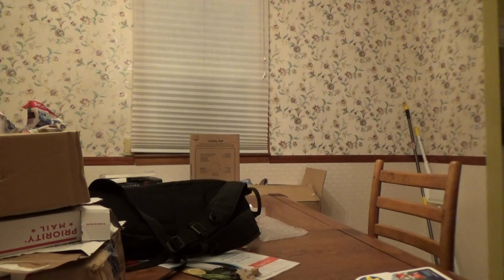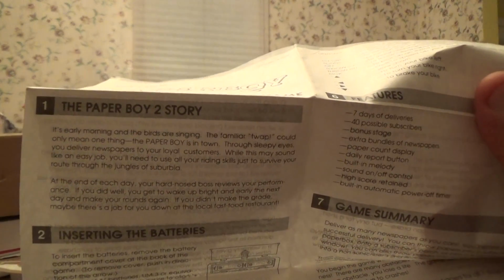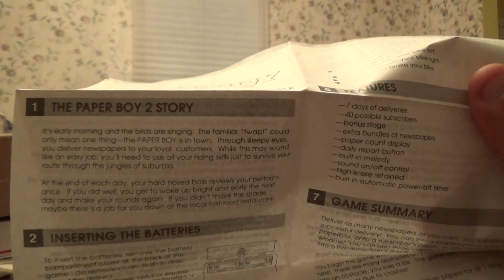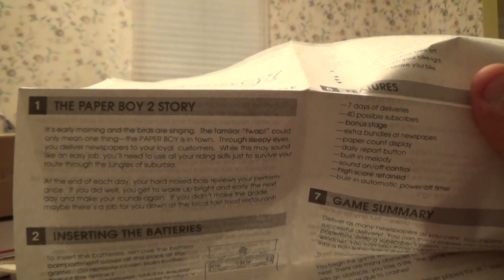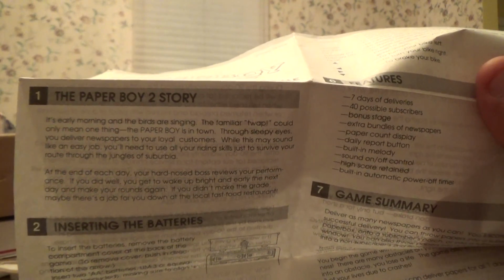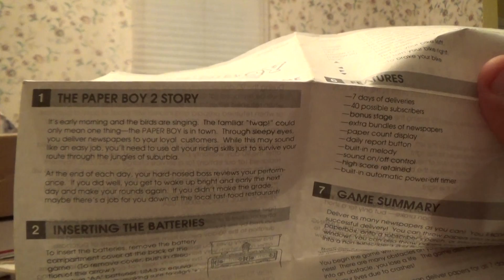Does Paperboy have a little story behind it? Let's see if Paperboy does. Yep, it does. The Paperboy 2 story. Just read this. See the background behind it. It's early morning and the birds are singing. The familiar twap could only mean one thing. The Paperboy's in town. Through sleepy eyes, you deliver newspapers to your loyal customers. While this may sound like an easy job, you'll need to use all your writing skills just to survive your route through the jungles of suburbia.